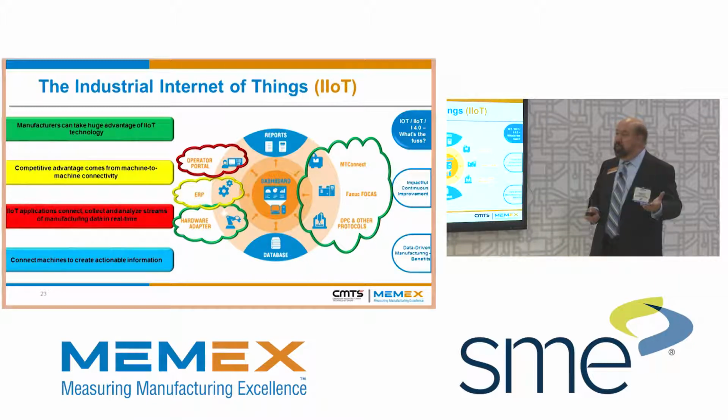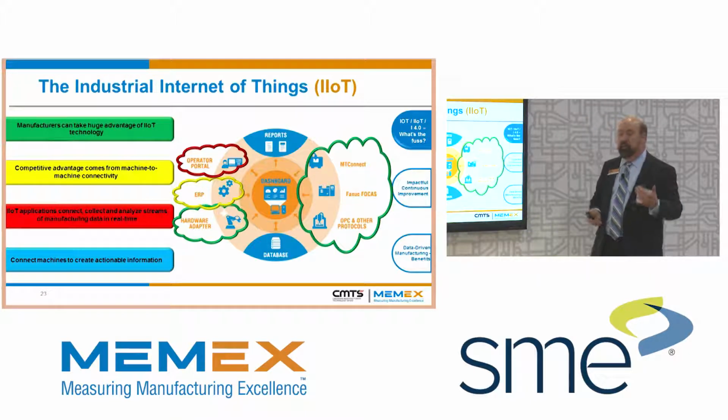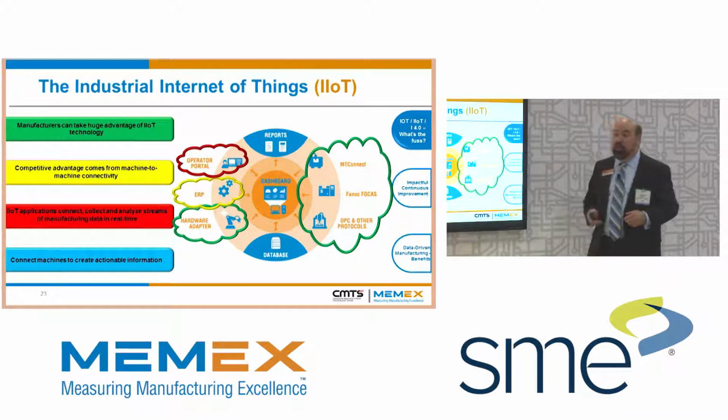So what is the Industrial Internet of Things? If we look at it from our perspective, it's collecting data on the shop floor. MTConnect has been a fabulous boon to manufacturing, getting industry standards for common communication. There are various other protocols out there, OPC, FANUC FOCAS, and many others that are available. There are also hardware adapters for I/O collection from machines, but that's all about that last meter connection to the machine. Most important is that last meter. How do you get to those signals? There's all kinds of software out there, but if you can't get to the signals, the software's not going to be worthwhile for you.